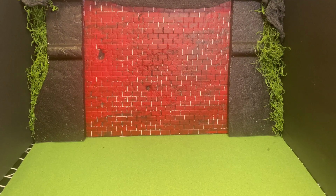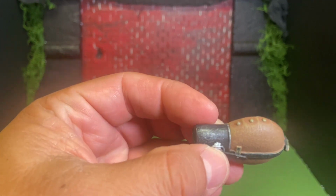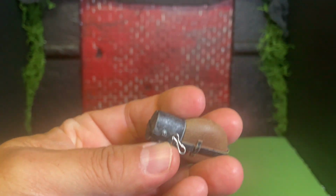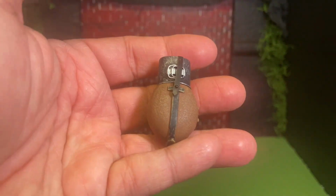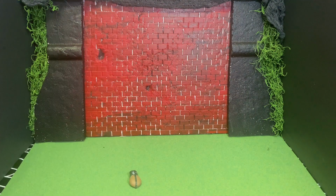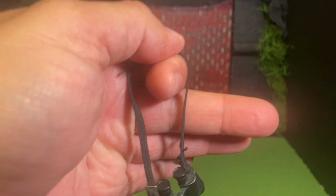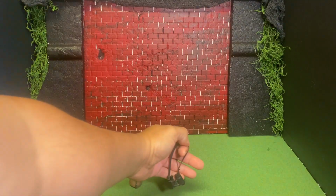This figure comes with a canteen. And the level of detail on these action figures and accessories is fantastic on Dragon figures. And this clips to either the belt or the bag. But this is the canteen. Also, it has a set of binoculars, which are also very detailed, and it has a cover for the actual binoculars here. But this is the binoculars with strap.